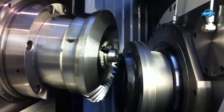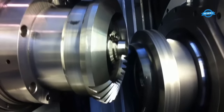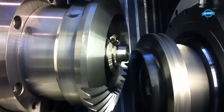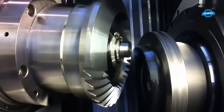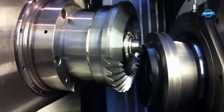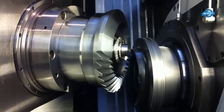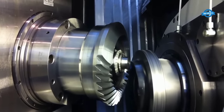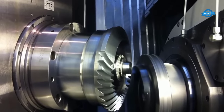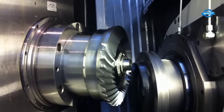The Klingenberg C29 machine is a highly advanced bevel gear cutting machine that uses a dry cutting process. Dry cutting is a process that involves cutting the gears without the use of any coolant or lubricant. This process is environmentally friendly, as it eliminates the use of cutting fluids that can be harmful to the environment. It is also cost-effective, as it reduces the need for expensive cutting fluids and the associated disposal costs.